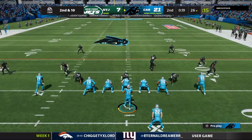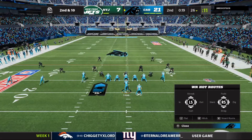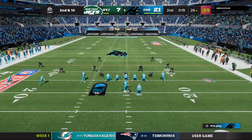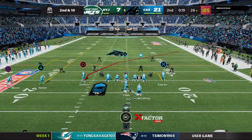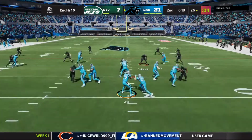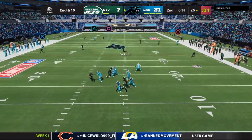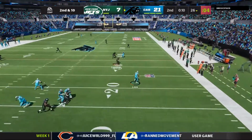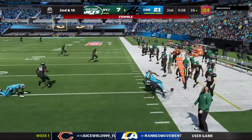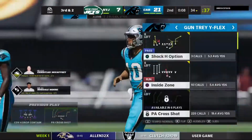Here's 2nd and 10. Off the play fake, Love. And I think the ball's out, but this will get out of bounds, so possession will stay the same.